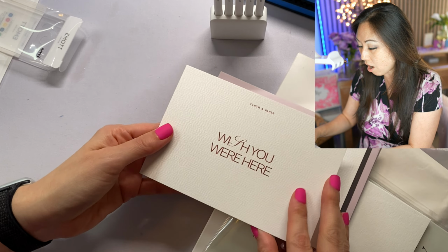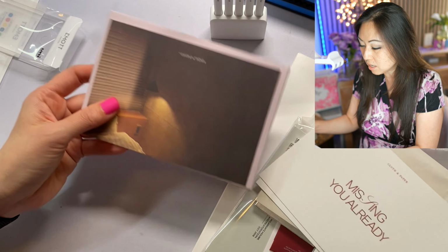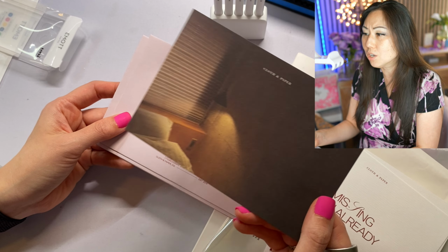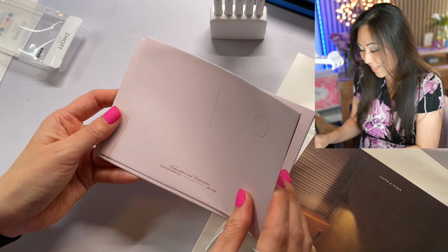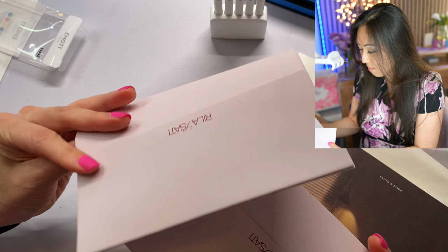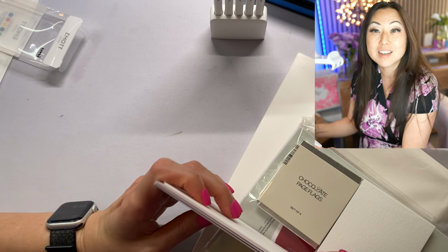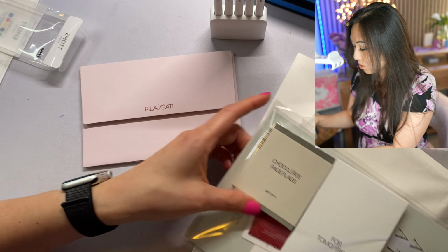Okay, so we have a card. Wish you were here. Missing you already, and I guess just a really lonely dorm room looking picture. I don't know what that is. Okay, so we have some envelopes to go with them, and they all say Rilasati. Maybe this was designed by somebody else, and that's why they say that. And I'm just not hip or cool enough to know who that designer is. But let's go to the next one.